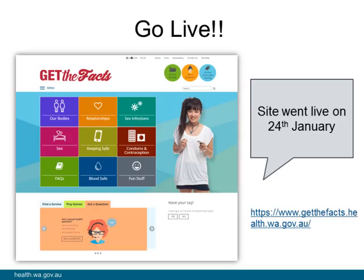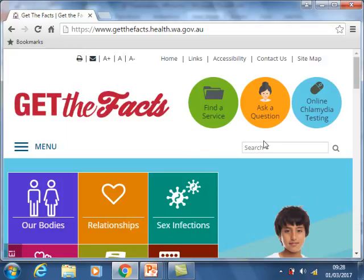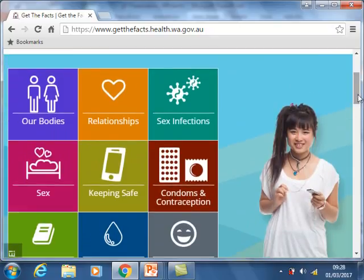We were supposed to go live in November last year, but I think we had a few minor delays. The Christmas period didn't quite happen, but the new site went live on the 24th of January. This is what it looks like. I'm going to quickly give you a little bit of a run through. It looks a bit strange on this here because the laptop screen is tiny. But basically, we've still kept these pictures of the young people that we had from the previous site. We've got this nice new colourful menu here.